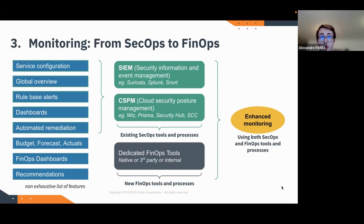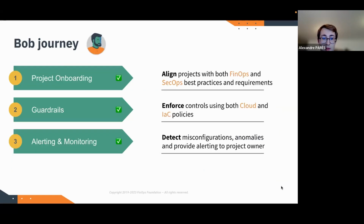These tools can be either native, third-party, or internal. And it's still relevant to benchmark both SecOps and FinOps tools for features that can be provided by both tools. Some of these tools provide a full range of monitoring for both FinOps and SecOps practice. Next slide, please. Now, Bob has been trained on the tool and knows the best practice on both FinOps and SecOps. He's aware of guardrails and monitoring in place at Sunbird. Bob is now an autonomous tenant owner.